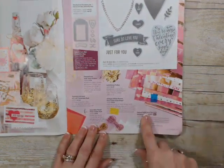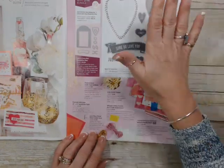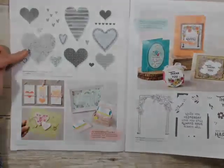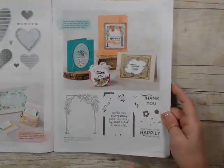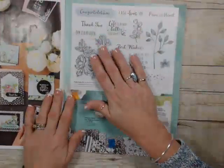Okay, let's move along. Also, you get a video with this, and this includes a bundle, so you get the stamp set and the framelits. Here's another stamp set, another stamp set. I'm going to have something coming up with this one.